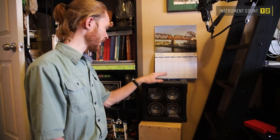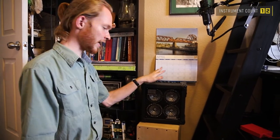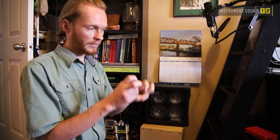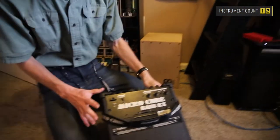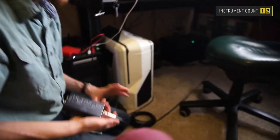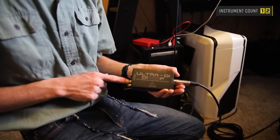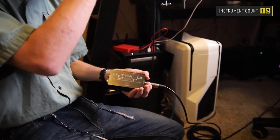So this right here is a Roland Microcube Bass RX. This thing is amazing, and I'm borrowing it from Michael. And I like to use it for recording because it's so small. I mean, it's not the correct way to do it, but what I do is I take an output from right here, recording out slash phones, and that's a regular quarter inch guitar output that I put into this DI box right here. This DI box then takes that instrument level signal and boosts it up to mic level so that I can record it through my soundboard and into the computer.